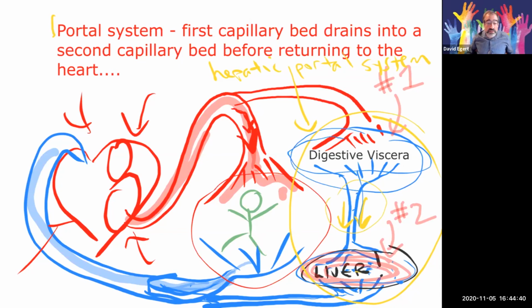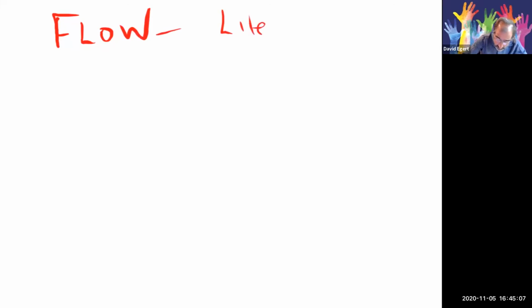Because ultimately that's what's driving all of this, a few basic concepts around pressure, around flow, around resistance to flow. So we need to look at all three of those in more detail and how it relates to all of this that we've been talking about. So some definitions. Flow. Flow is just liters per minute that is moving past something.